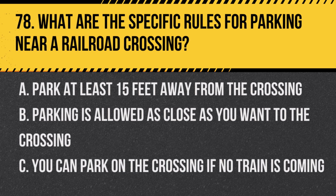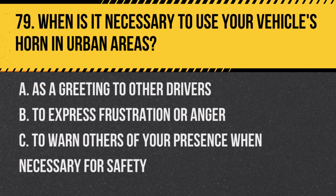A. Park at least 15 feet away from the crossing. B. Parking is allowed as close as you want to the crossing. C. You can park on the crossing if no train is coming. Answer. A. Park at least 15 feet away from the crossing. For safety reasons, it's required to park at least 15 feet away from railroad crossings. Question 79. When is it necessary to use your vehicle's horn in urban areas?